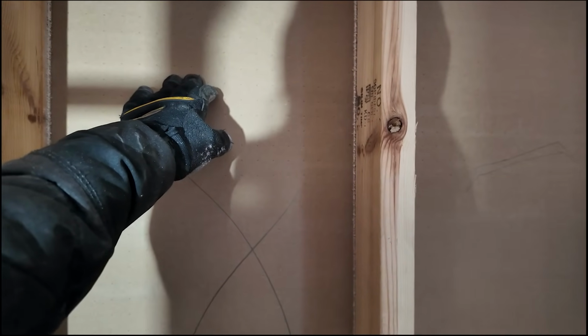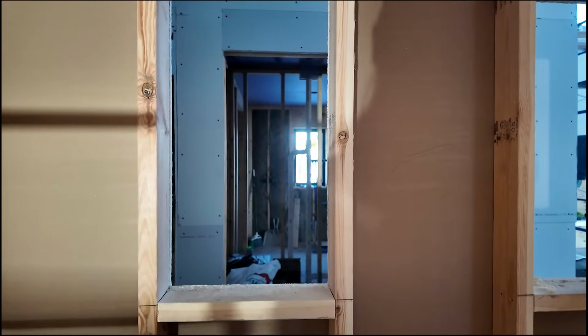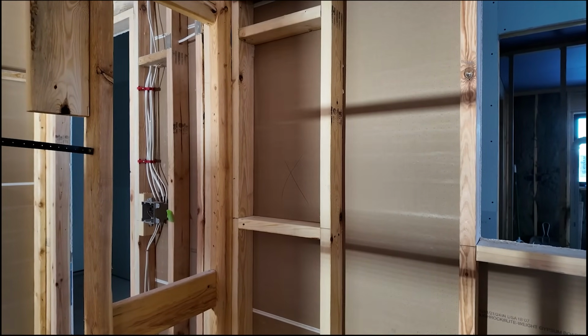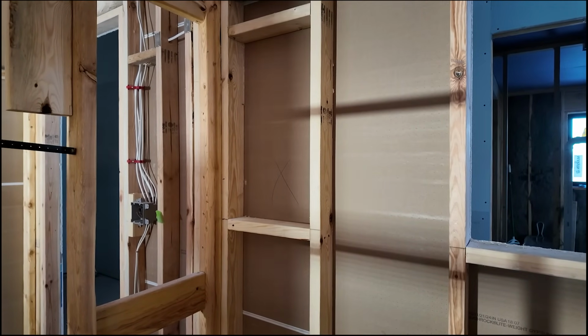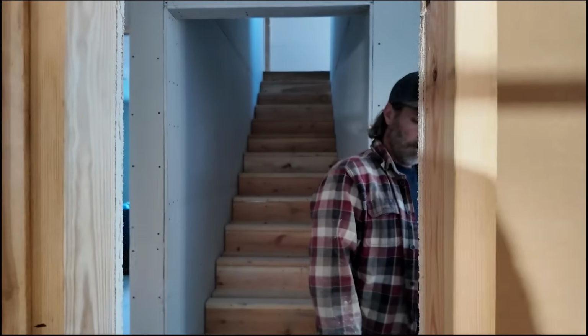Here it comes. Ready? It's naughty. Sweet. It looks good. Now I gotta go through and vacuum all this dust up.